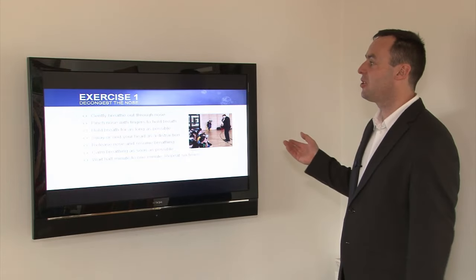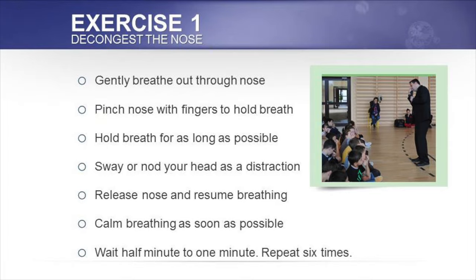The exercise to decongest the nose: gently breathe in through your nose, breathe out through your nose, pinch your nose, nod your head up and down while you hold your breath. Hold your breath for a long period of time until you feel a strong air shortage. Release your nose and resume breathing through your nose and bring your breathing volume down towards normal. Wait about a minute and then repeat again.